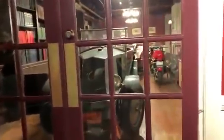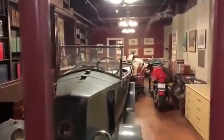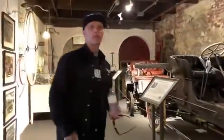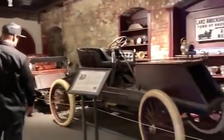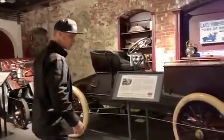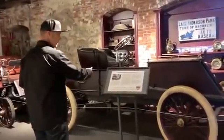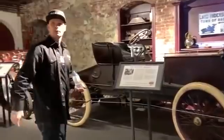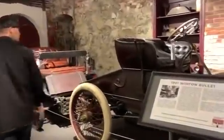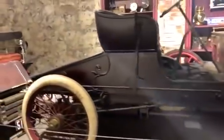This in here shows their office, you know? 1924 Renault, whatever. It's amazing that this man had this much vision back then to buy these cars. This is supposedly the car that made Mr. Henry Ford famous, because he raced this guy, the Winton Bullet, and beat him. And I guess that made Henry Ford somebody to be reckoned with.